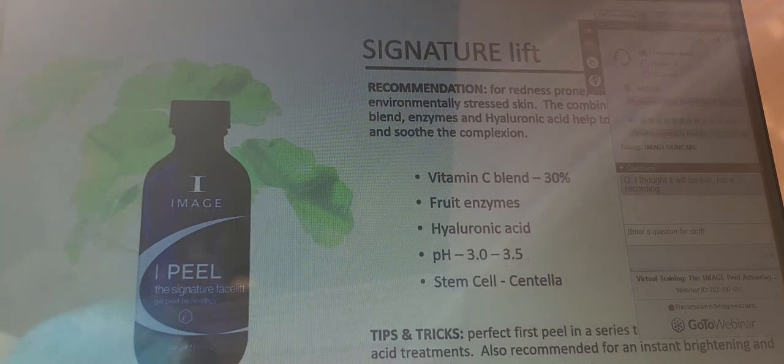It is all fruit-based enzymes. It has hyaluronic acid in it, which is not actually an acid. It's a water molecule that's extremely hydrating for the skin. And it has a pH of 3.0 to 3.5. So it's just a little bit deeper of a peel than the O2 and the Ormetic. The plant-based stem cell that's used in here is the Centella stem cell.